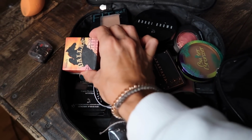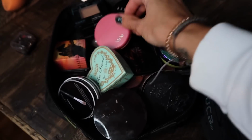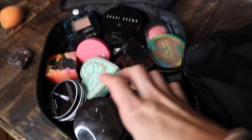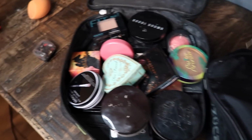And then I have my blushes. So, Dallas, I have this Tarte one. I have a lot. Oh, I have the Anastasia Beverly Hills Amrezy highlighter, setting powders. I just recently got the RCMA powder, which I will be adding to my kit as well.